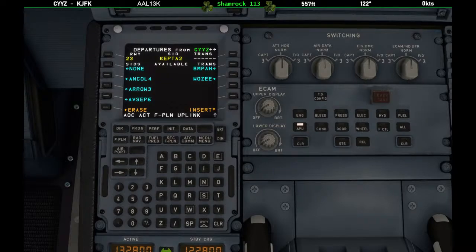American 13 Kilo, Departure. Thanks for Lima. You're cleared to John F. Kennedy Airport via the Kepta 2 departure, Bumpa transition, flight plan route. Depart runway 23, squawk 2211. Cleared to JFK via the Kepta 2 departure, Bumpa transition, and squawk 2211. American 13 Kilo, readback is correct. Push and start is at your discretion. Push and start at our discretion, and we'll call for taxi. American 13 Kilo, thank you.